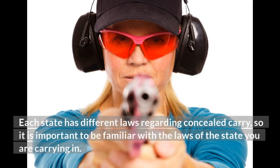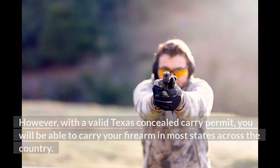Each state has different laws regarding concealed carry, so it is important to be familiar with the laws of the state you are carrying in. However, with a valid Texas concealed carry permit, you will be able to carry your firearm in most states across the country.